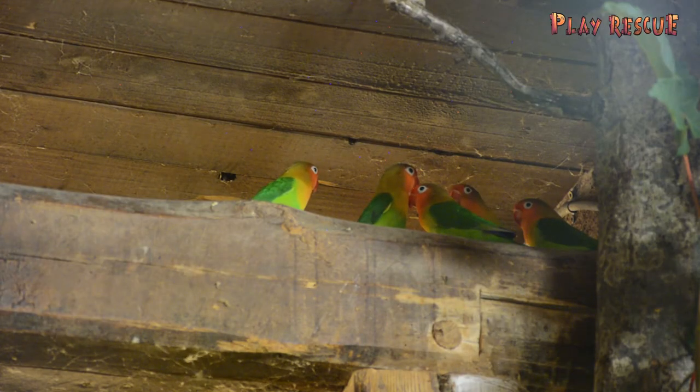So we're standing here at the rescue zoo, getting some new animals in here. Yes, we are in our quarantine area. So this is where we got 20 lovebird parakeets. I think that's the name in English. Lovebirds.